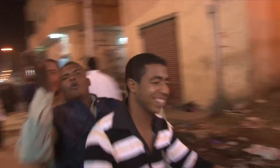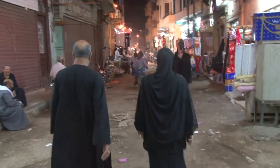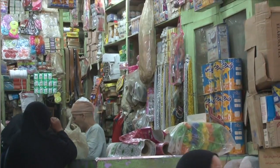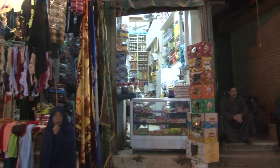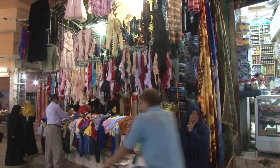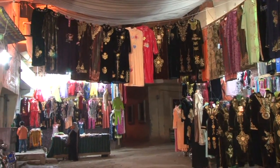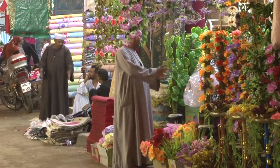There's 3 guys on a motorcycle. Sometimes you'll see a family of 4 on a motorcycle going by. There's no cars allowed on that main Market Street, but of course you're always going to have some motorbikes going through and the horse carriages going through. Some very colorful clothing. If you want a good deal on some Egyptian cotton, dresses, underwear, galabia, this would be a fine place to do some shopping.